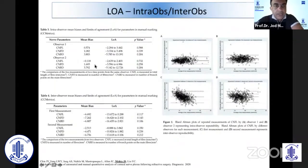When you look at comparing the observers, at the top you'll see intra-observers. The mean bias of the intra-observers was actually quite low, as you'd expect, and this is shown in the equivalent Bland-Altman plots on the right-hand side. When you look below over here, the inter-observer bias was much larger. So what this tells you is that if you get different people analyzing the software data, you're going to get a larger variation in your outcome. So ideally, when you're doing the patients, you want one person to do all the analysis if you're going to do it by hand and not use your automated system.